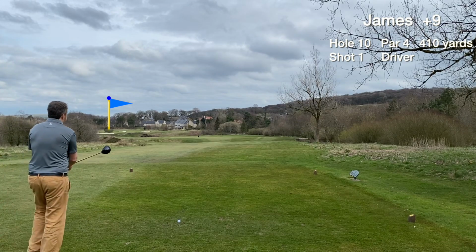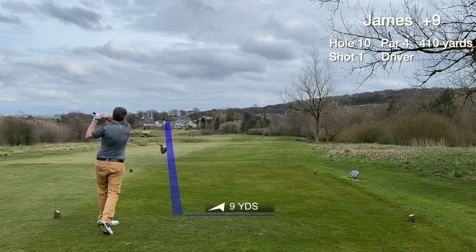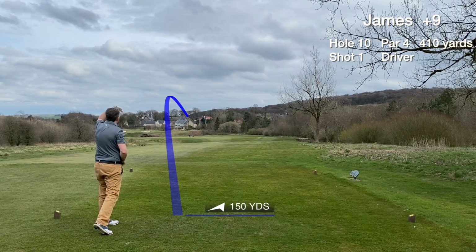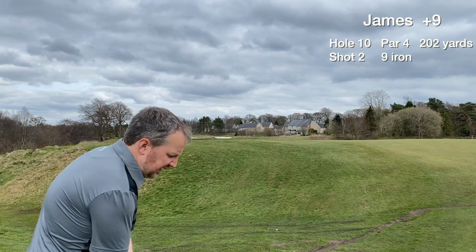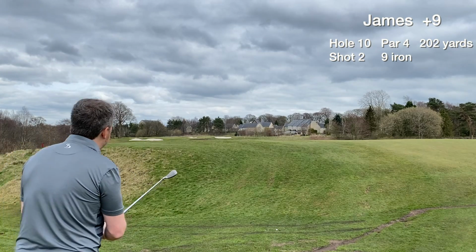It's a dog leg to the left, you'll see why it's so good in a minute. You hit a bit of a miss hit with a driver, but luckily we have a very forgiving club. It goes over 200 yards, finds the left hand rough. It's 202, 134 to the water. I'm just going to hit the 9-iron layup.